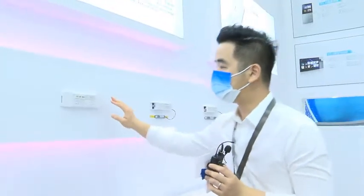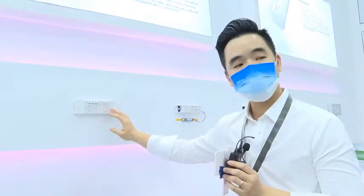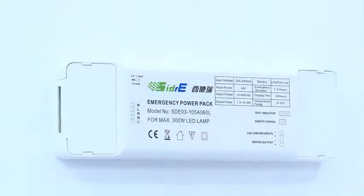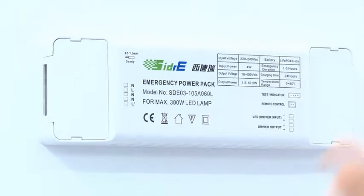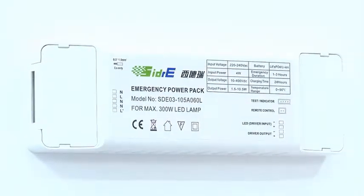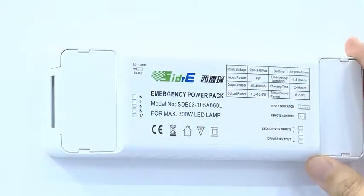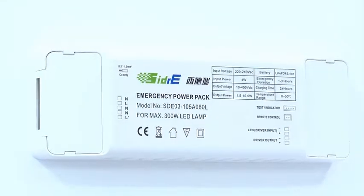Then we have our 03 model. Our 03 model has an integrated battery, so it's only one body. Then it has 2 wiring modes. The standard mode is in between the LED driver and the LED lamp. And then we have the special mode, which is after the outlet to the LED driver. This means if the LED lamp has an integrated driver, we do not need to open up the LED lamp to install the emergency power pack. So this model has the advantage of being compatible with external, internal, isolated and non-isolated drivers.